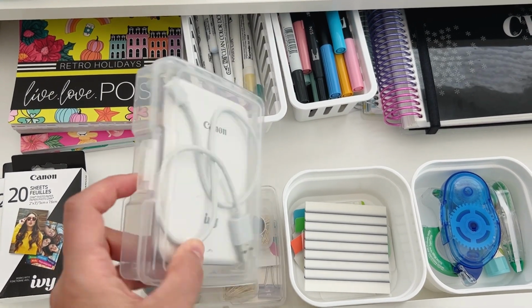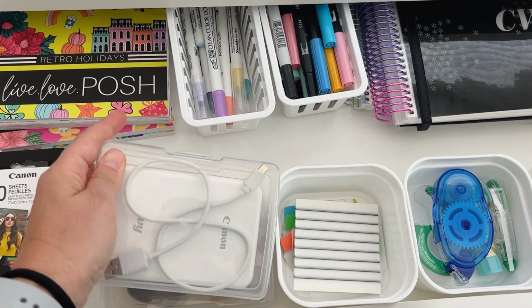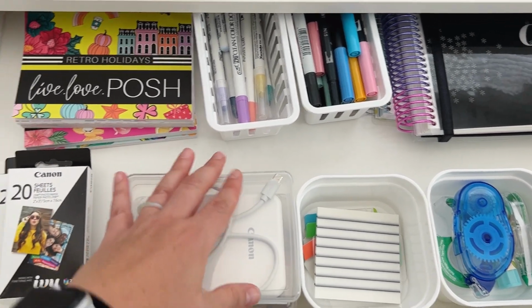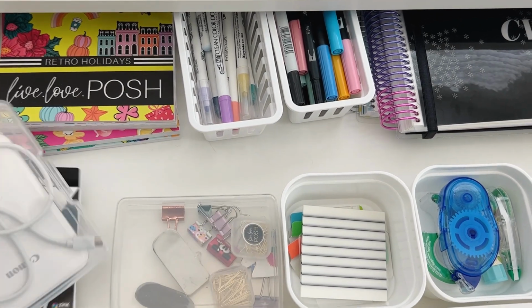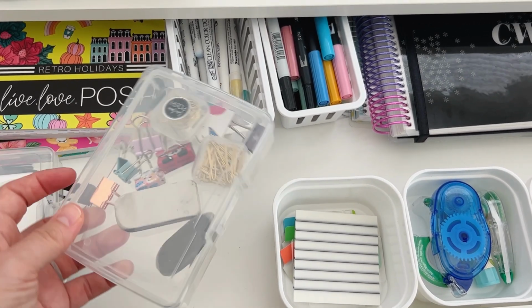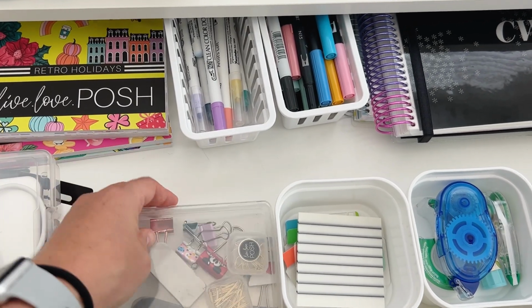And these little containers are actually from Target in the back to school area, so definitely check that out. And then I have some sticker paper here, and on the bottom here I have some erasers, paper clips, and binder clips.